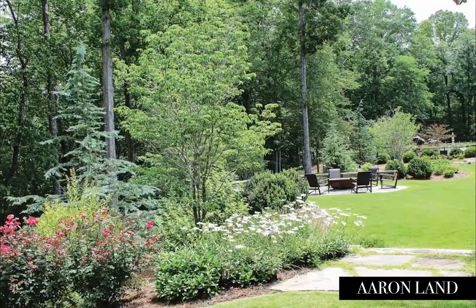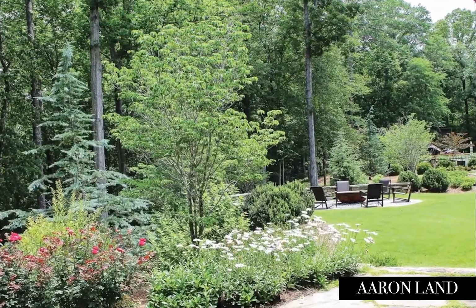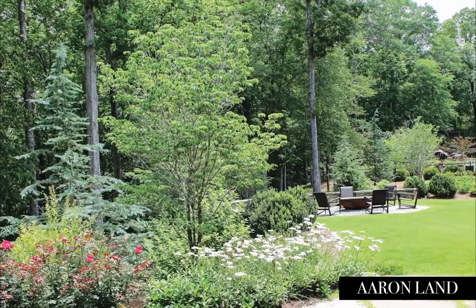Encapsulated by black iron fencing by Aaron Land, the Peaks have successfully created a grand landscape that still maintains a sense of intimacy and tranquility.